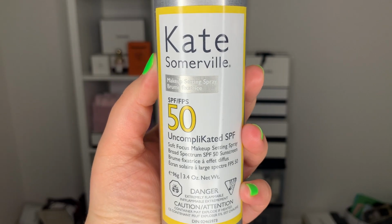Okay, actually our last touch here will be a spray sunscreen. This is the Kate Somerville SPF 50. You can spray this over top of a full face of makeup. Let's go ahead and do this right now. So when you spray this sunscreen or any spray sunscreen, wait several seconds before opening your eyes. Otherwise you might get sunscreen in your eye and it kind of hurts and it's really annoying.